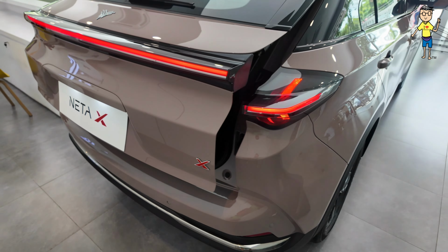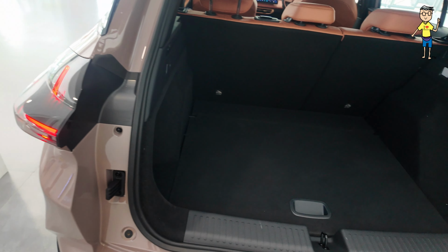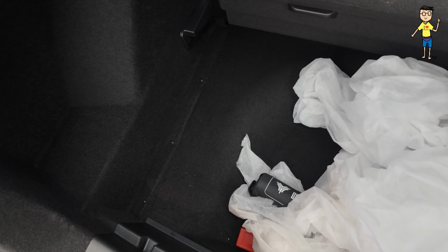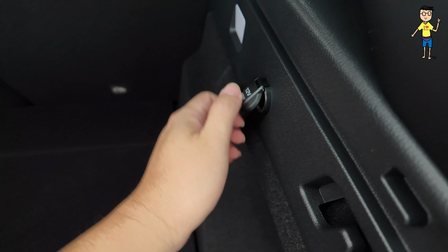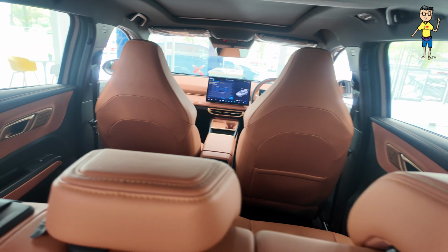Okay, power boot. Space wise, not really great. Fairly usable. You can have one big luggage, but there is a very big, very deep compartment down here. Check it out. So there's actually two layers. You can actually lower this down. So you get your power socket here. Okay, there are lights here, and then there's a hook, and that's about it. So let's check the inside out. Yeah, this is how it looks like from the back.